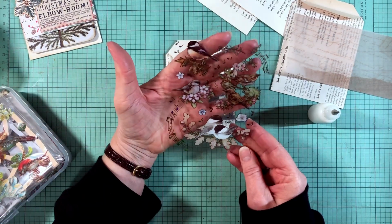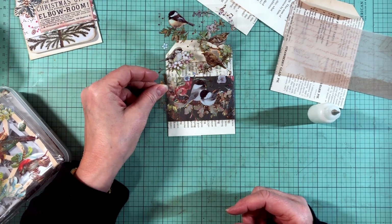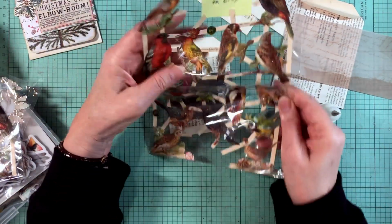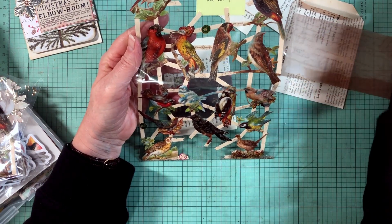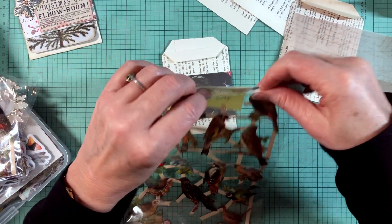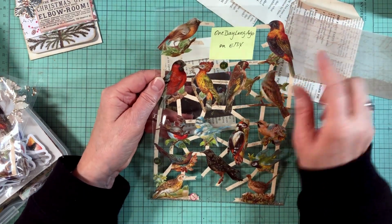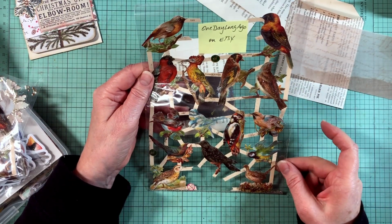So I have these gorgeous, gorgeous stickers that were from Grabby. And I also have these German scrap stickers because I really like decorating with birds. It's just really hard to find them. And these came from a shop called One Day Long Ago on Etsy. I ordered angel ones from her and some other stuff. So whenever I use her stuff, I try to reference it. One Day Long Ago on Etsy is the name of her shop, and she has lots of these kinds of things.